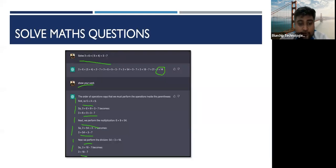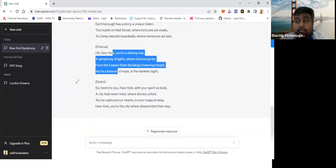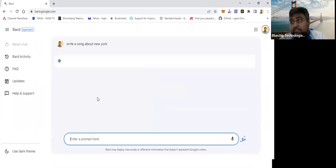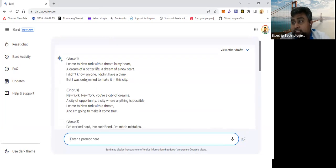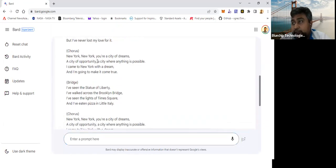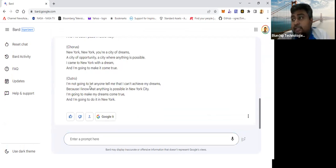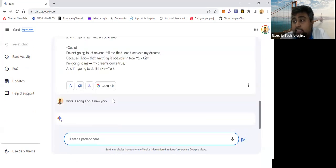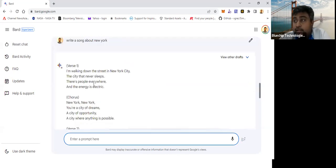For example, here you can see I just said, write a song about New York, right? Then I can use the same prompt and ask BARD about that. Then you can compare the answer from ChatGPT versus BARD and easily see the differentiation. Here it has the same kind of words and you can compare. There's no regenerate option, it's only one generation, right? We have to do it again a second time to get the answer again like this.